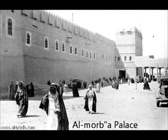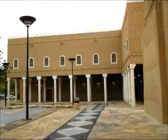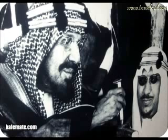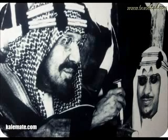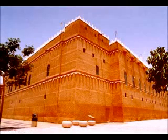Another example of a traditional building in Saudi Arabia is Al Murabba Palace. It is also located in Riyadh. It was built in 1938 by King Abdulaziz. It was for political meetings. It is also built with clay and mud material and witnessed many events, such as the establishment of the Saudi Armed Forces and the public education system. In addition, the Saudi Arabia Military Agency.